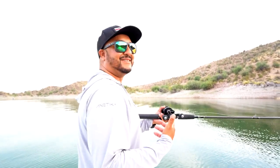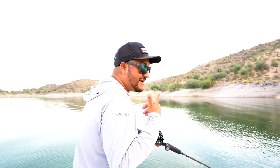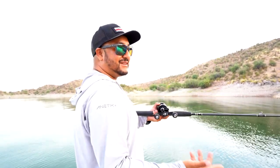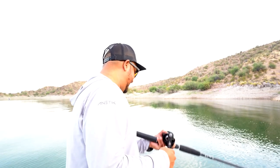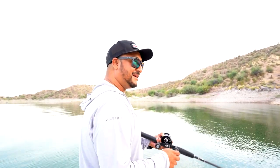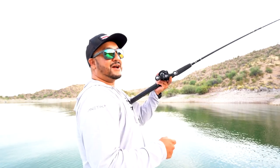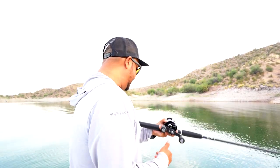What's really neat is you can see them follow it. You can see when they're denying it, or sometimes when they're biting it. Just the other day we had a trip out here and it was like, oh, you've got one on your spoon, keep working it, and then boom, he got bit. And then I got to see the fish fighting with his bait underneath on the graph.